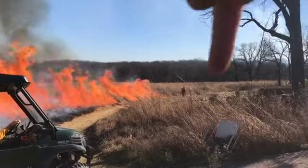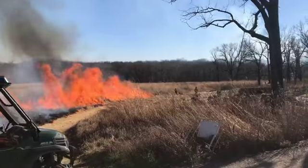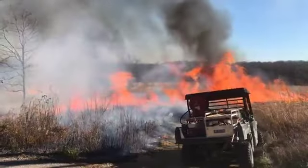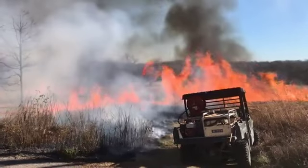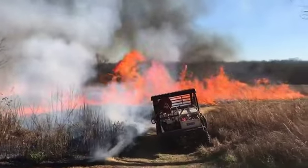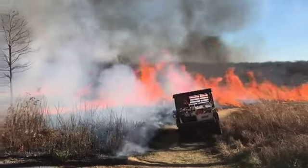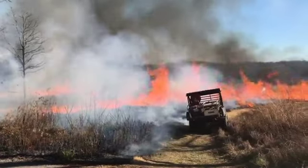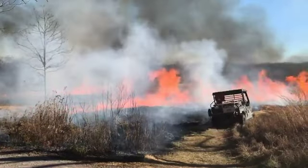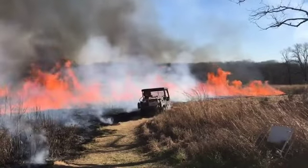And you can see here, that's Meg and Mike continuing to progress along, lighting that fire. Yeah, this is what we talked about, the head fire here. And it's really getting picked up by the wind.